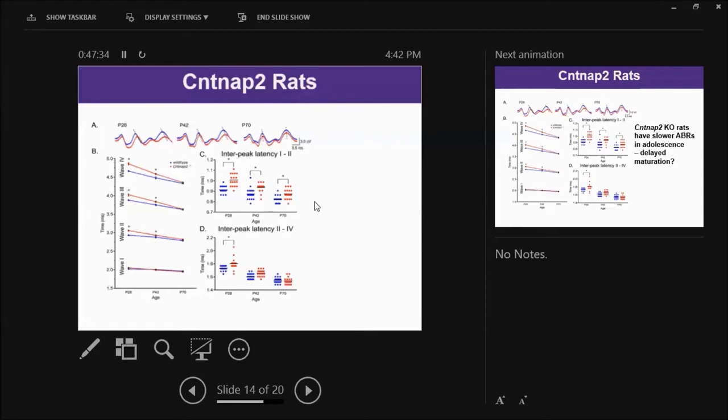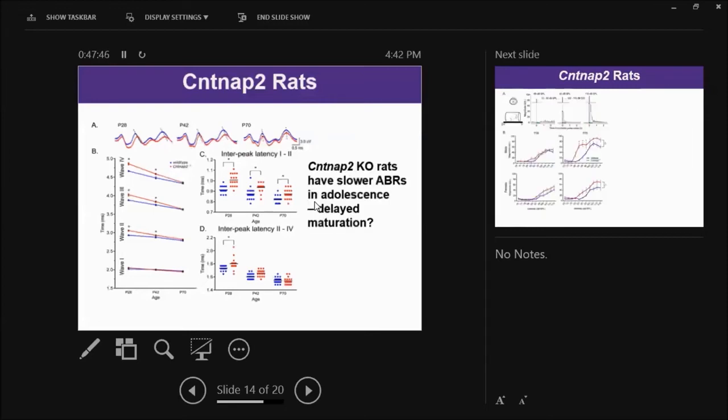And if you look at age 42, it's still slower, but not so much anymore. If you look at postnatal day 70 young adults, it catches up. So again, we see slower brain waves, but they catch up. We also look at the interpeak latencies between 1 and 2, and 3 and 2 and 4, and we see the same trend. So they're all different at postnatal day 28, but then at 42, only this one is different. And at adult, we still have a small difference here, but I would bet it eventually will go away. So we seem to have, like we see in children, this delayed maturation of the brainstem. But we can really now see where exactly in the brainstem problems occur.